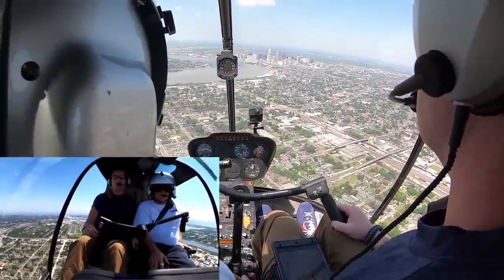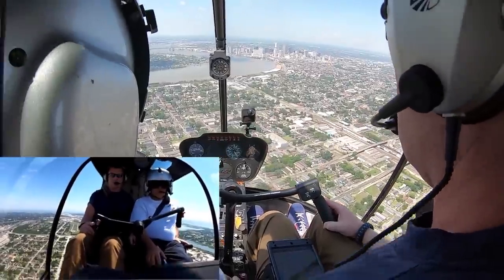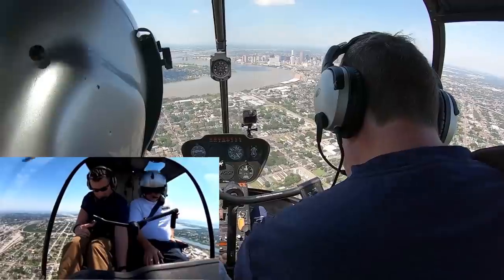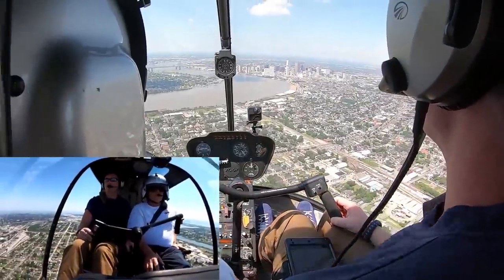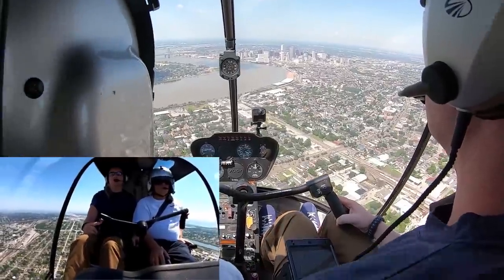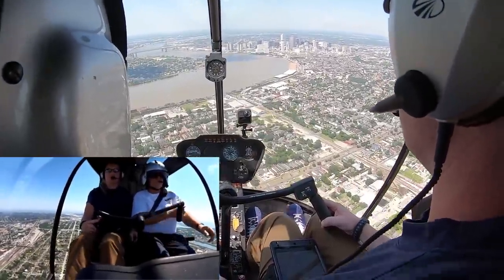Helicopter 178 Sierra Hotel, Tower, just to verify you're 10 miles east of International. We're squawking 0410. Helicopter 8 Sierra Hotel, Roger, radar contact, cleared into the Bravo airspace, at or below 1,500. Cleared in the Bravo, below 1,500, 8 Sierra Hotel.